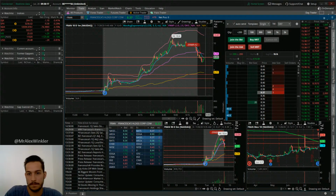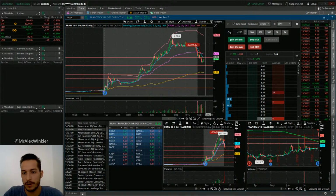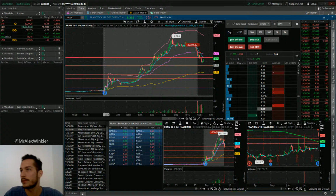FRAN. Bouncing here. OCGM, we checked out pre-market. We were talking about that $2 zone being huge resistance. I don't really see it going past that area, if it does at all, but I don't know, I could be wrong.